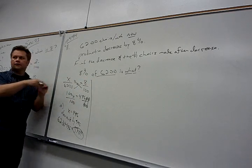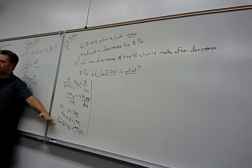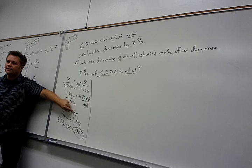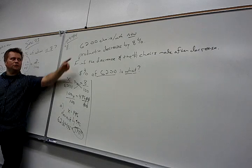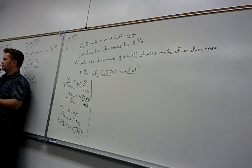Now, how do I write this as an equation? If you want to do it as a proportion, here's how the whole problem would look. You put the right things in the right place, you get that 496. Now, the other level of any word problem is, do you understand what that number is? That's not the number of chairs they're going to make now. That's the number of chairs less they're going to make. So you've got to subtract it to figure out how many now. You with me?